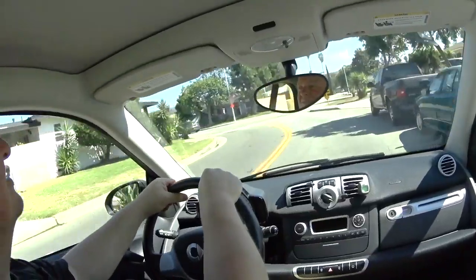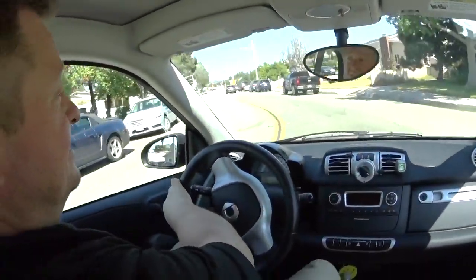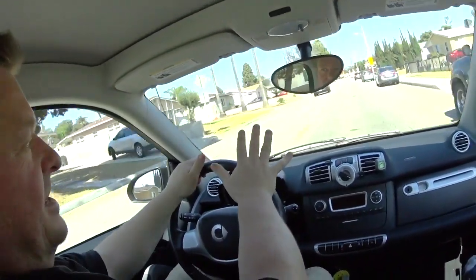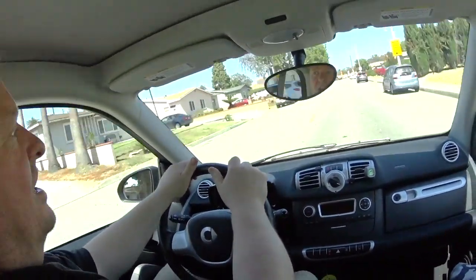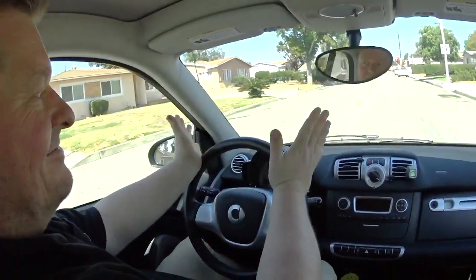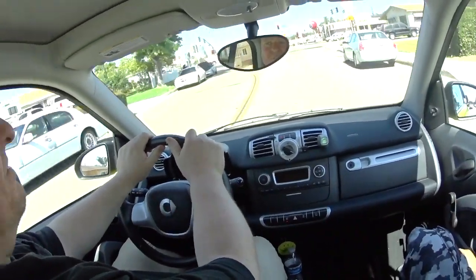So what's the spec on the engine on this? Is it the same as the current models? No, this is a 1 liter. And it's 70 horsepower and naturally aspirated, no turbos. I don't remember the torque number, but it's fine. You don't buy this car to go super fast, but it is enjoyable to drive.